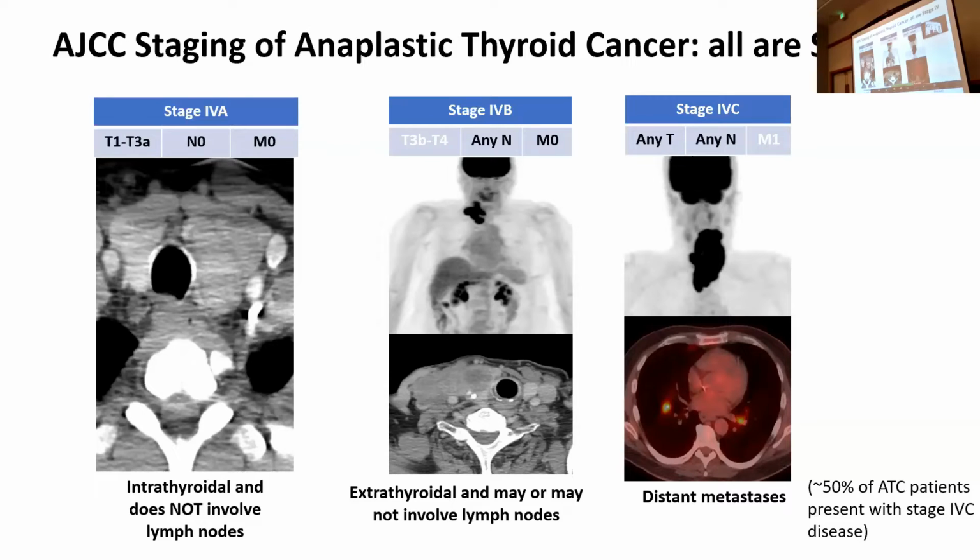A 4A is a patient where it's kind of an oops. They took them to surgery, and lo and behold, the pathology shows anaplastic. It's almost always that way. You almost never take out a 4A knowing that they had anaplastic. So those have a very different prognosis from the 4Bs and 4Cs. 4Bs have disease that's left the thyroid gland, but it's still in the neck. And 4Cs have disease that has left the neck. It's now in other places of the body.